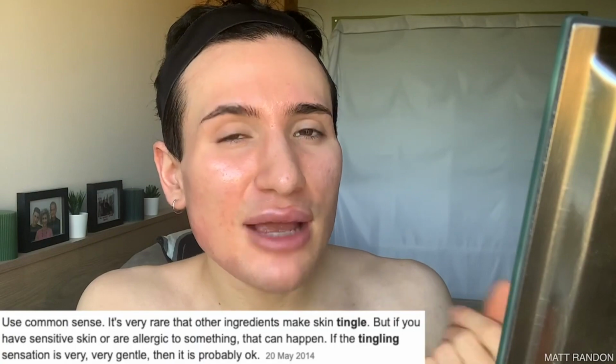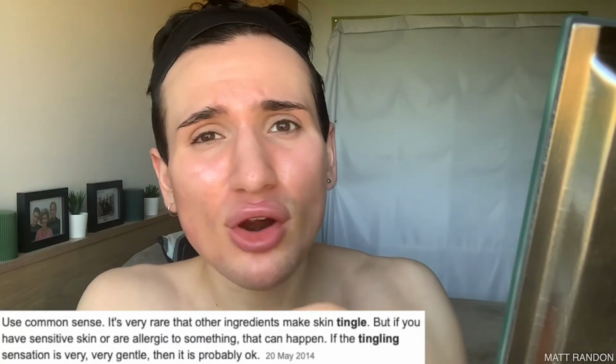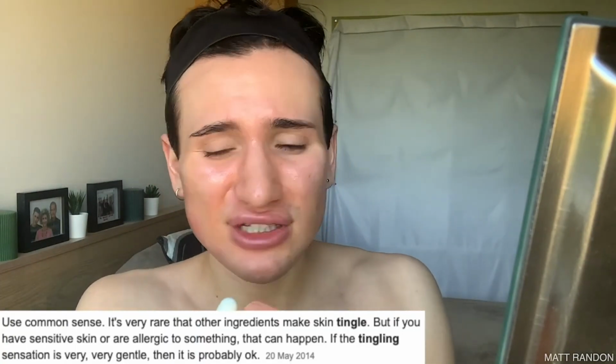It's gonna be an immediate thing, but if it keeps going for more than 10 minutes, then I would say wash it off, because it probably is too strong for your skin. Anyways, now I'm going to be moving on. If I can open this bottle, I'm going to be moving on to the retinol. This is also from The Ordinary. It's the Granactive Retinol 5% in squalene.